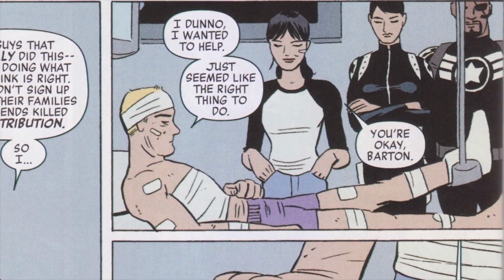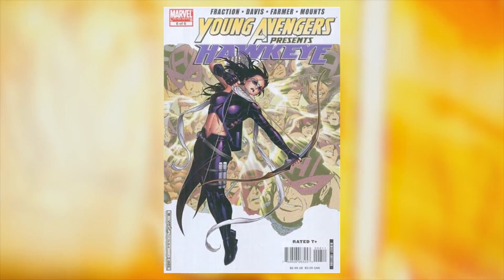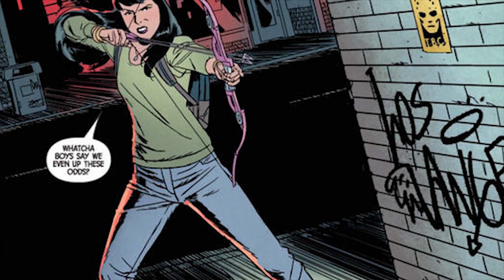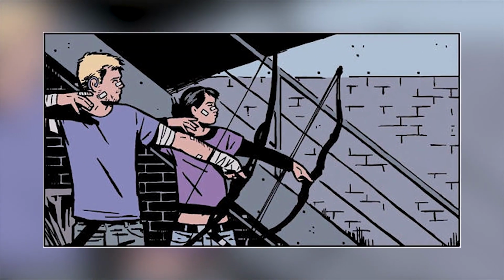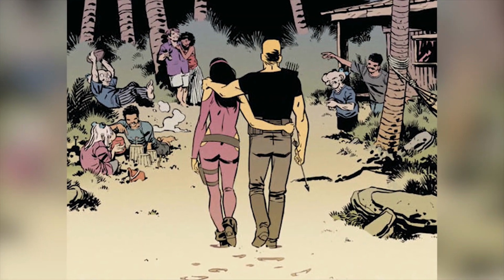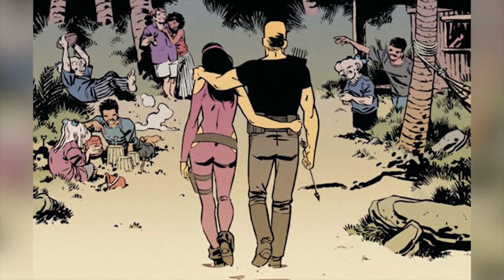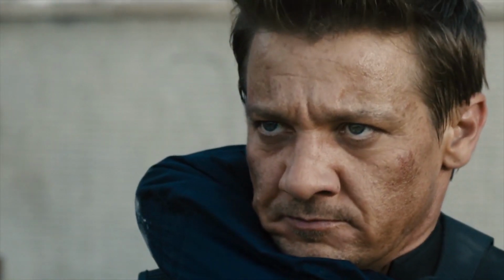Kate Bishop made her first appearance in Young Avengers number 1 in April 2005. After a brutal attack, Kate decided to hone her fighting skills with intense combat training. Her abilities as an archer brought her to the attention of Hawkeye, and he decided to take her on as his protege. He was so impressed by her bow skills, he even let her use the Hawkeye alias during her time with the Young Avengers. Should Clint ever bite the dust, and hopefully he never will, it's not all that unlikely that Kate could take up the Hawkeye mantle in his stead.